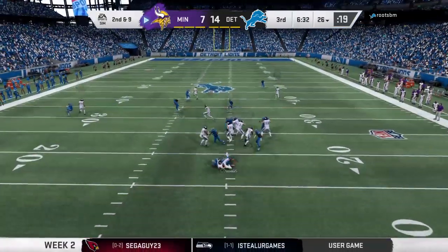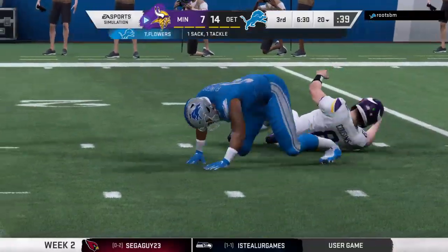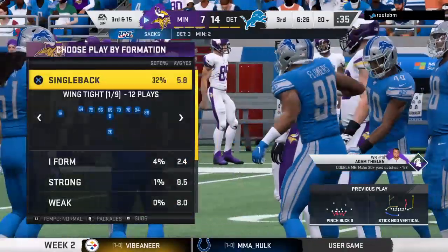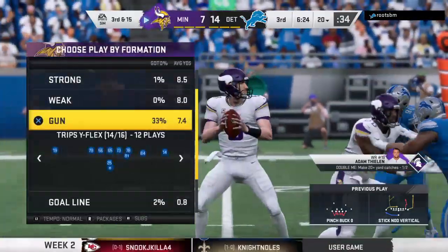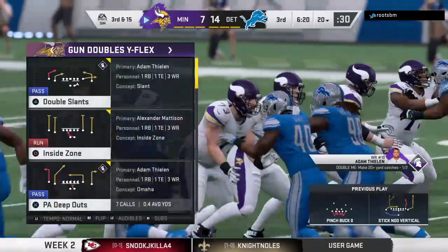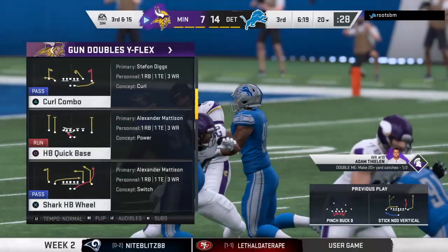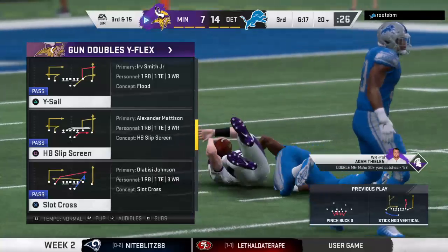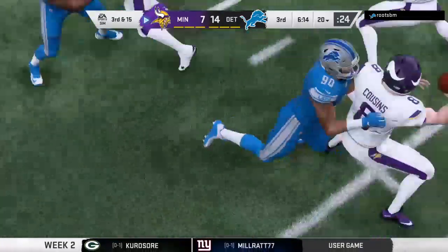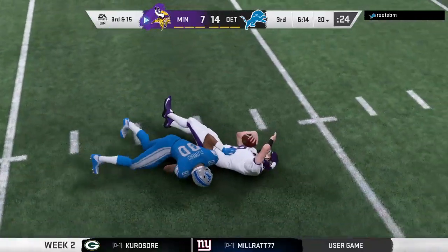Here's Cousins. Under a heavy rush, and down he goes. Trey Flowers, the former Arkansas Razorback, in there to get him. So one quick, easy analysis about why they've struggled so far. They keep putting themselves in 3rd and long situations. They just took another sack right there. And the offensive film session tomorrow may be a little longer than it normally is. Not a lot of positive grades will be handed out thus far.